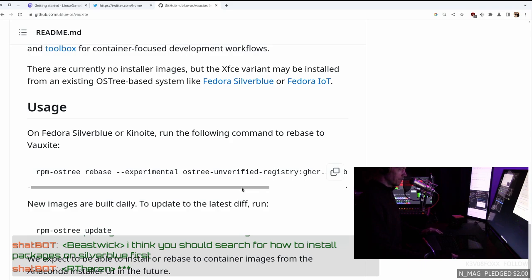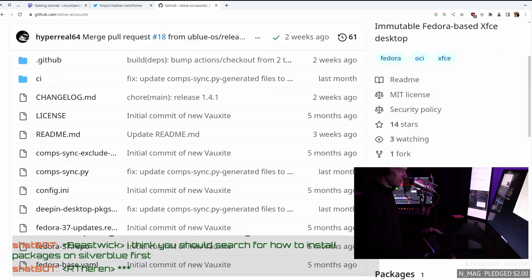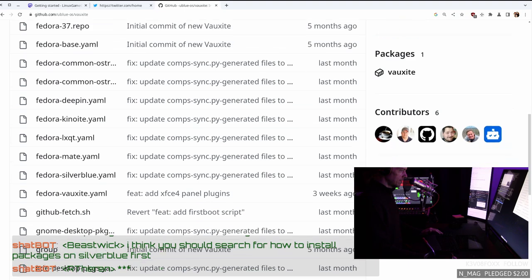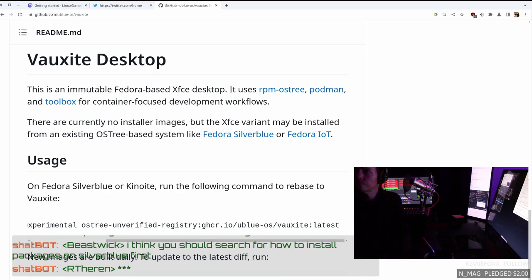So this is what we've got to do. And we can rebase on Vauxite. New images are built daily to update to the latest. All right, I don't want to type all that out. Ah, damn it, Bobby. Why did you move like that? What's this thing called?